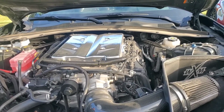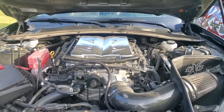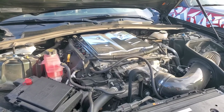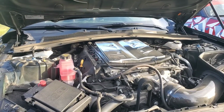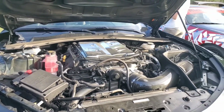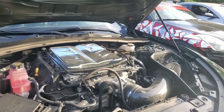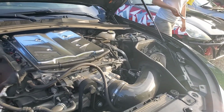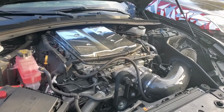Is that a house or? What is that? That's just a chrome cover. I got something right, I know. I dipped my finger in my exhaust. Is it black? What is that thing? The chrome cover right there? Yeah. Chrome cover.